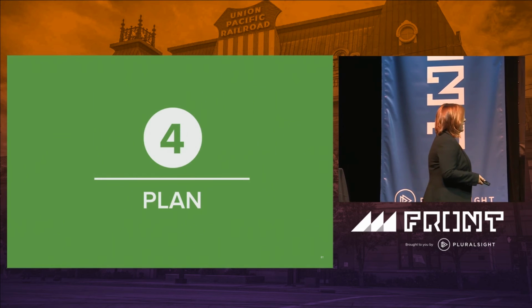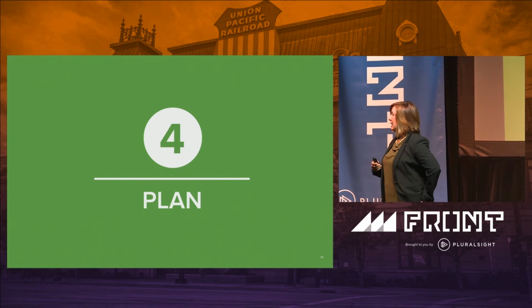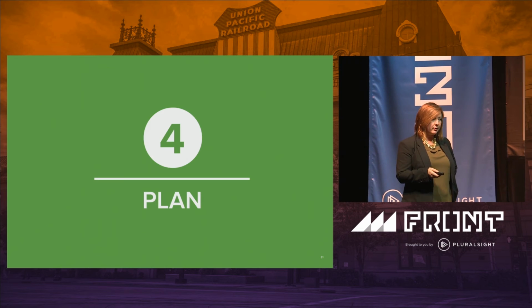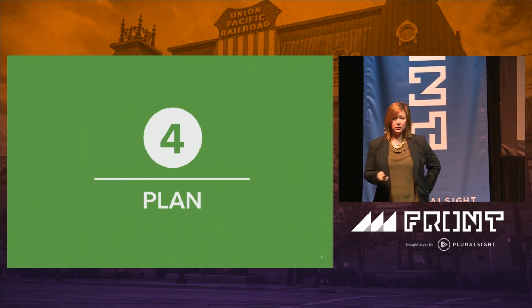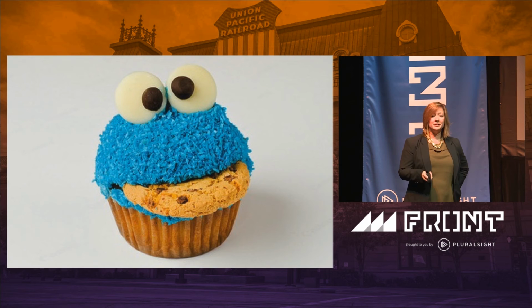The next point that I want to talk about that's great for collaboration is planning. Now, when we think about planning, well, let me back up. If you're trying to figure out what to build first, and what to build second, and what to build third, and how to work all that out, you should really involve other people. You shouldn't just go do that by yourself. And when we think about planning, we think about cupcakes.